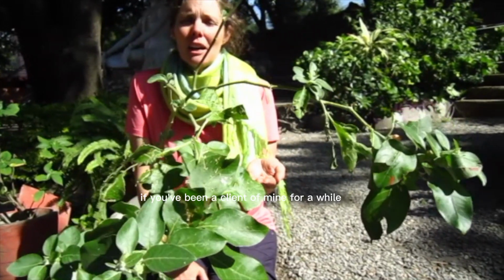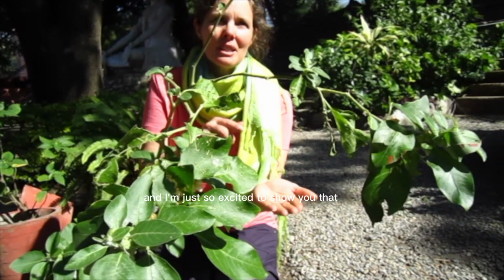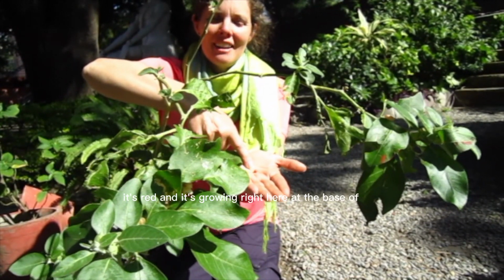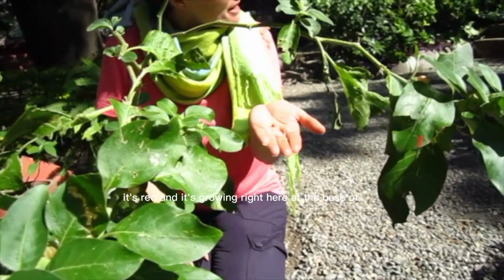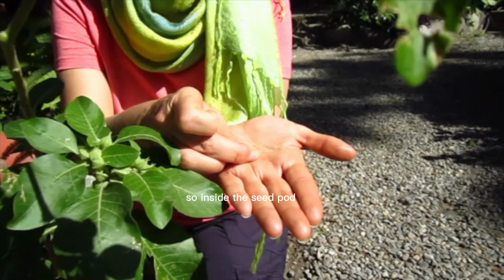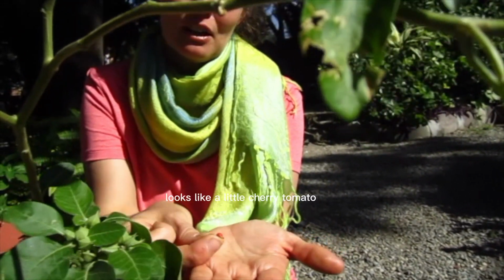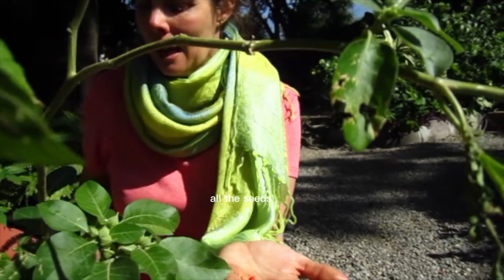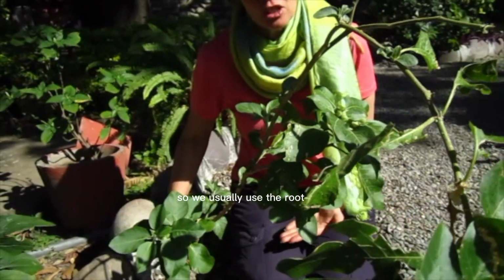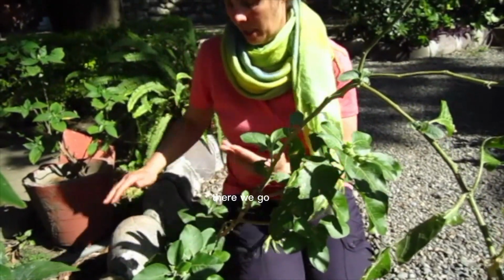If you've been a client of mine for a while, you know about ashwagandha. I use it for a lot of things, and I'm so excited to show you the ashwagandha seed pod. Isn't it beautiful? It's red, and it's growing right here at the base of all these statues by this waterfall. And here's the seed pod. It's in the tomato family, and looking at it, it looks like a little cherry tomato, all the seeds. Just look at where this is growing in the pathway. We usually use the root, and I'll just go ahead and put this back in the ground. There we go.